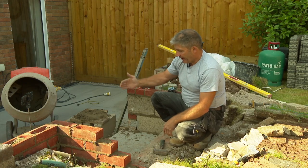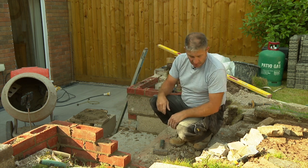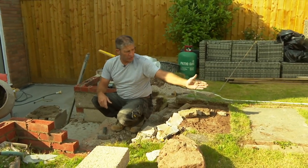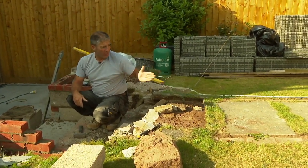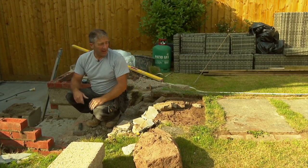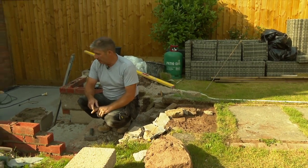So the paving is going to come right the way through in steps in the same size, I should say, and we're going to join up this path. So we're going to have a 1.2 meter wide path all the way through, leading to the shed and eventually a patio, or a top terrace we would say, in that part of the garden.